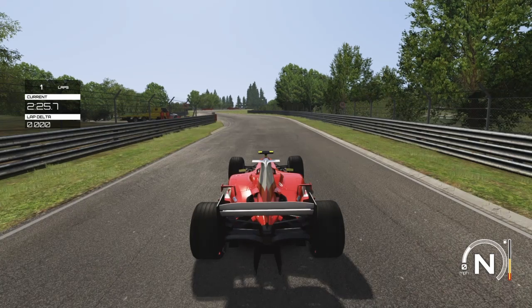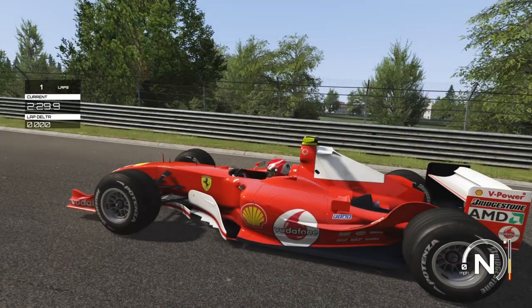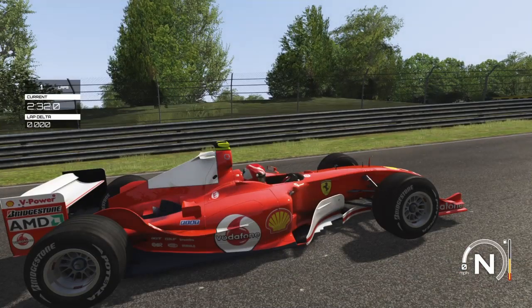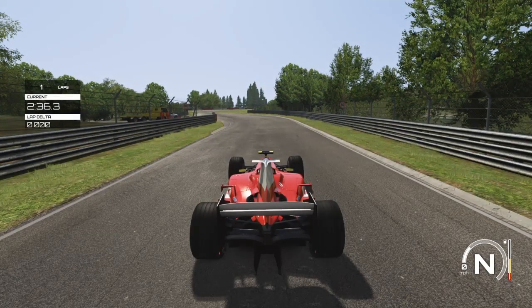Of course, this car's famous for taking Schumacher to his 7th World Drivers' title, and what would also be his 5th in a row. He did so at Spa, the place where he made his debut in 1991 as well. 3-litre V10, around about 950 horsepower.